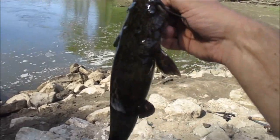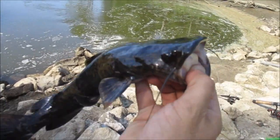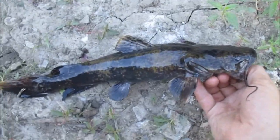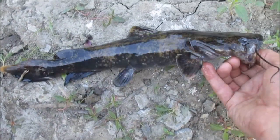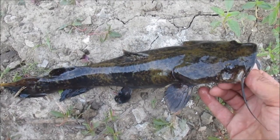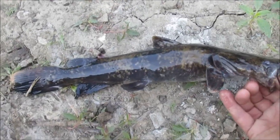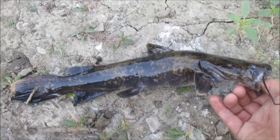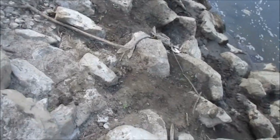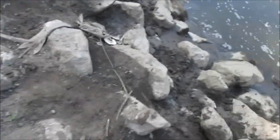Guys, that is a cool little flathead. That is one awesome fish. That is one beautiful flathead. Almost looks like a sauger on the design. Two flatheads in one day.